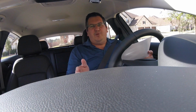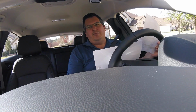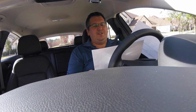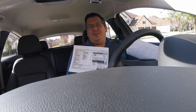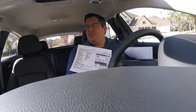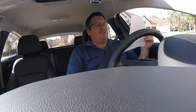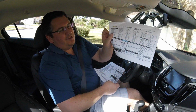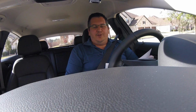You see, on paper, the GTI costs $27,515 as tested. That was the 2016 GTI S that I had a couple months ago. Now, while this was a bone stock GTI, this is a fully loaded Premiere, relatively fully loaded. I'll get to that in a second. This one costs $26,870 as tested.